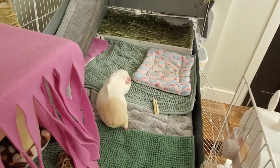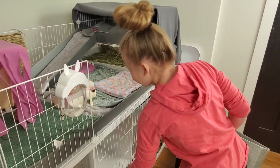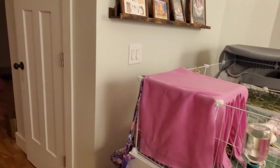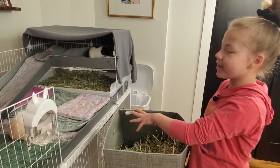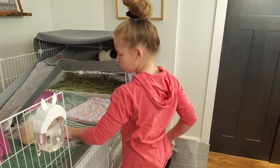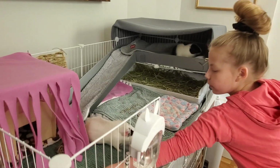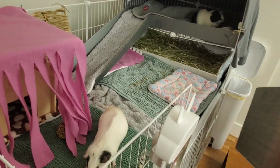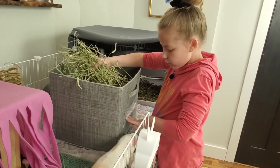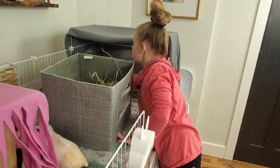And then we have our little bucket of hay, as some of you know. We have the big bale in the garage, and that fills up the big bin in the closet, and then that fills up the bin right here, and this bin fills up all of their litter boxes. Doodle, can you just scooch over a couple inches for me? There you go. And then I'm just going to set this in and fill it up. No, Doodle, I don't want to poke you. Tried to get it super full.